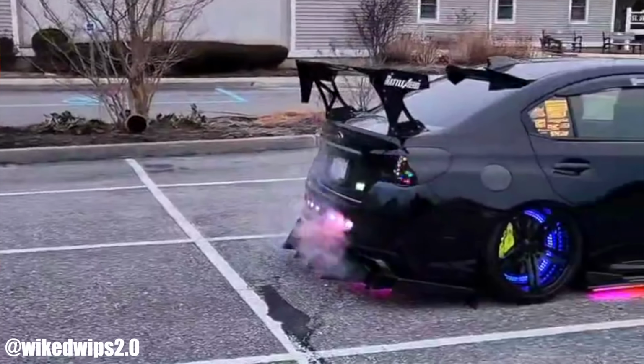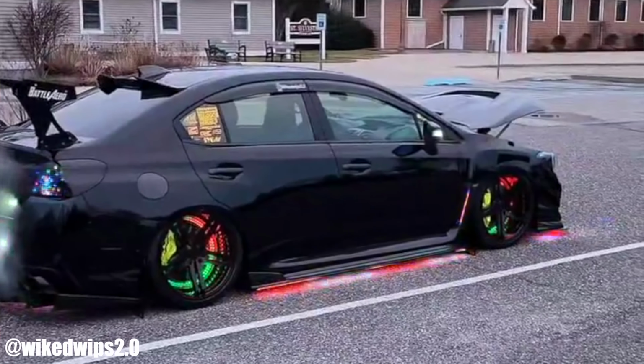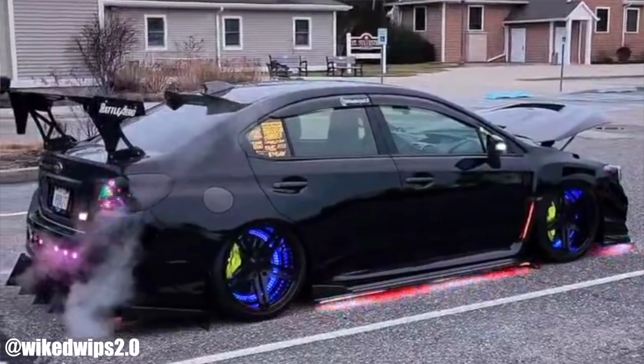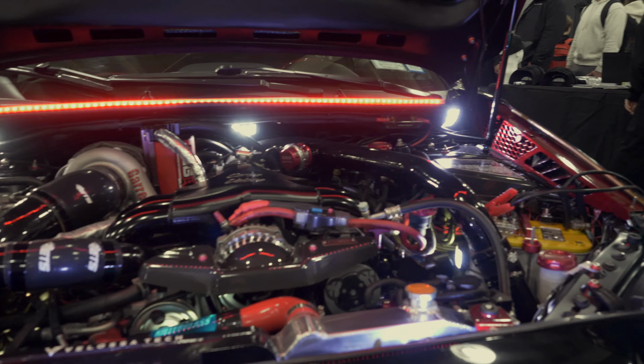All right, guys, we're here in the New York Auto Show with my man Luke. He's next to his beautiful car right here called Hulk. Now, how long have you had this beautiful beast for? So this was made in Japan, July 2017. It's a 2018 STI. Now, you got a lot of stuff going on here, man. Let me tell you, I've yet to see a Subi with this much going on.